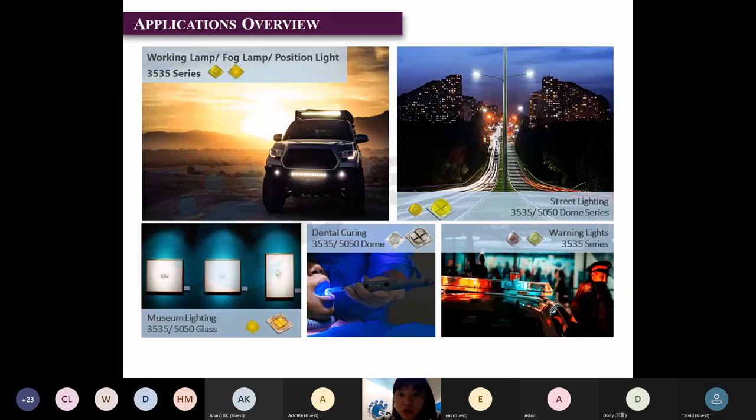And this is the applications overview. Through these photos, I will introduce our corresponding products, like the pictures here within automotive lighting. I would especially like to emphasize the progression for fog lamps. We have one special color, golden, which has better penetration in mist. So you can see it is especially developed for use in fog lamps.